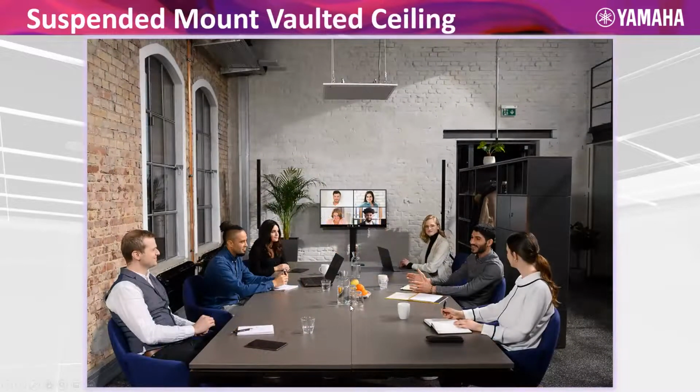This room, very cool, vaulted ceiling. They've used the M6 rigging points here. This is set at about 11 feet in this room. Hooked up to a Cisco codec as well. And again, the VXLs are perfect. You can tune the audio level to not blast the cube farm that's just out of view over here.